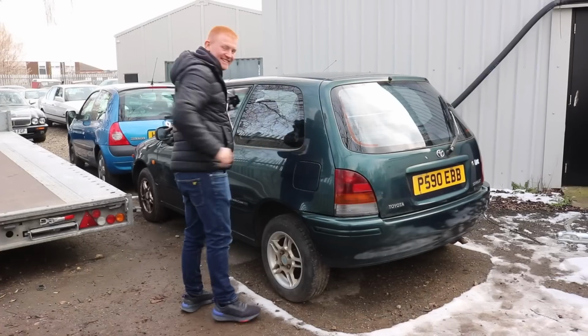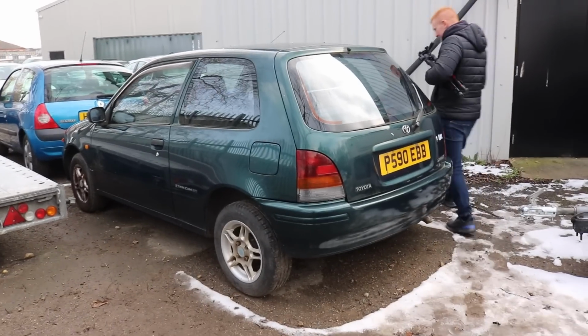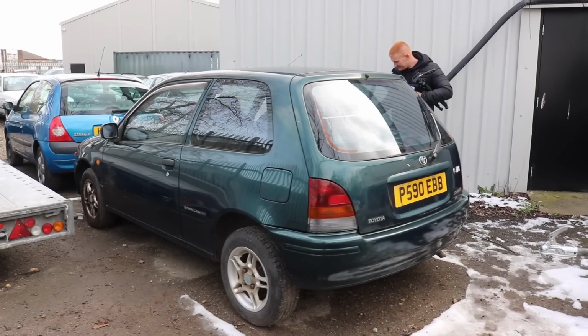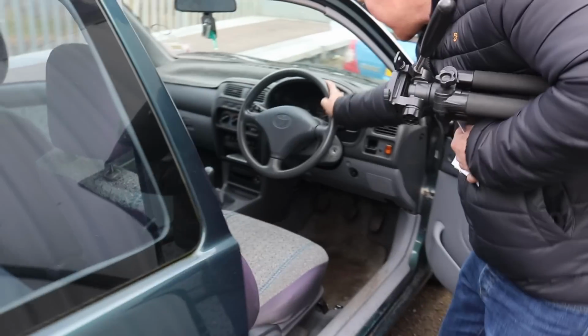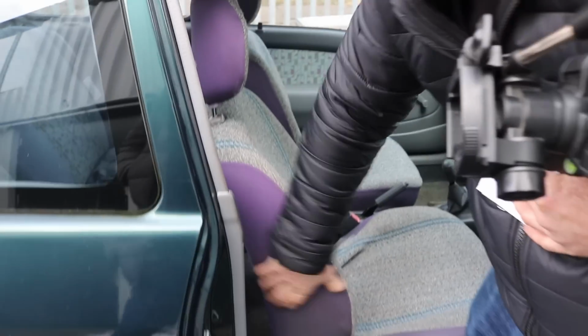Do you know what, Michael? It's not a bad thing. It's not a bad little car. And in today's climate, with second-hand cars rather expensive, I think this cleaned up with a year's ticket on, it'll be a nice little first car for someone. It will be, yeah. We can lose them, can't we? Yeah, the seat covers can come off.